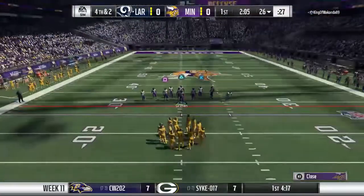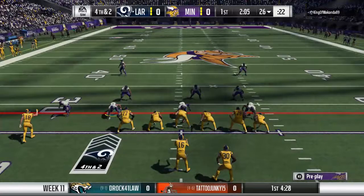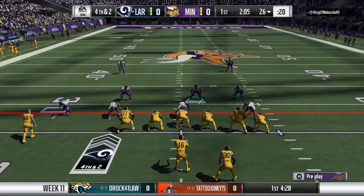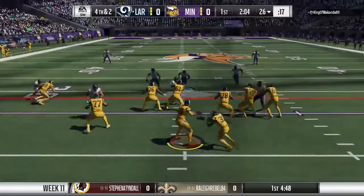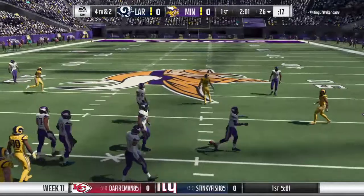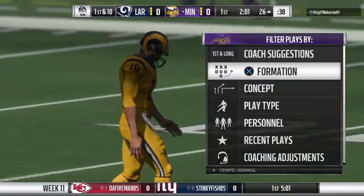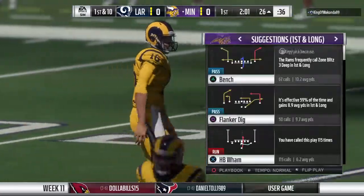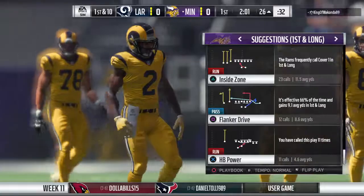And how about the call here? They need 2 yards in their own territory on 4th down, and they're going to go for it. They are going for it. Goff. And it is incomplete. So certainly an interesting call there to go for it. And that will force a turnover on downs. So they take a big chance here in their own territory.